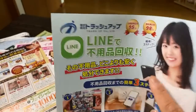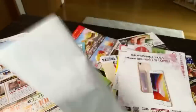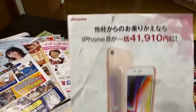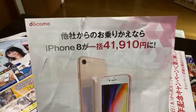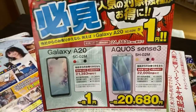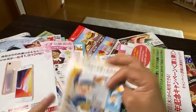A lot of people, we don't use what's up here, we use a line. Most of the Japanese will have a line, not WhatsApp or something like this. This is from Docomo, the new iPhone 8. How old is this? $400 you can get it for with a plan. I guess this is kind of old, maybe. I don't know, well, maybe you guys can scan that and figure it out. I thought they got rid of the iPhone 8.